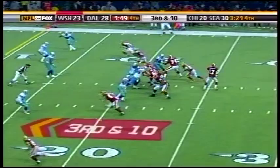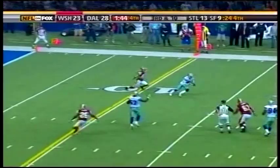Two downs to get 10 yards. Field goal does nothing. Campbell, nowhere to go with it. Now fires right into the gut of Newman.